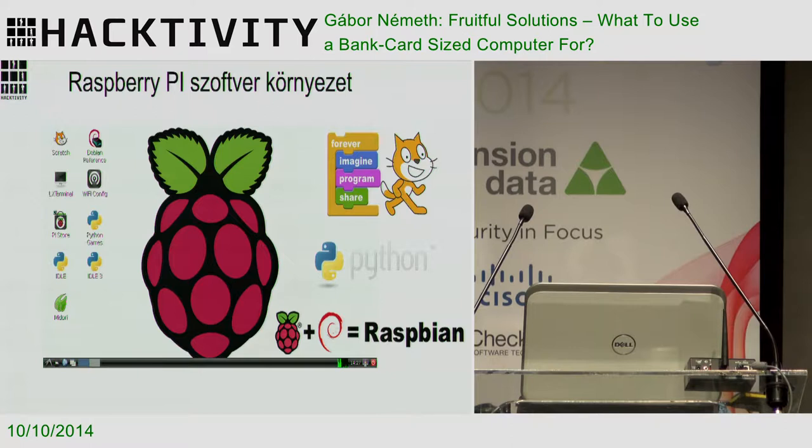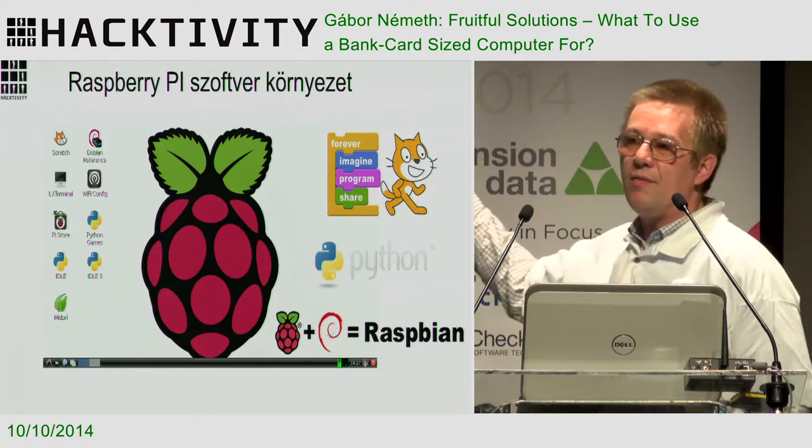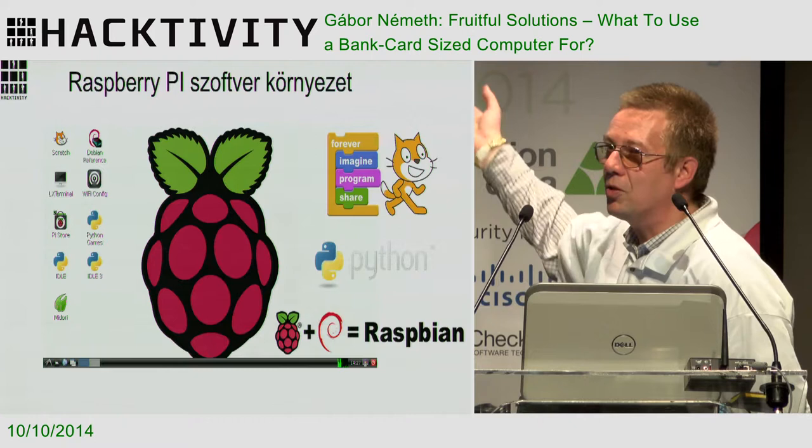A couple of words about the software environment. What really makes this usable is that the software environment is very rich and very good. Raspbian is the OS. This is a Debian-based Linux. And obviously, if you put together the Raspberry logo and the Debian logo, you have Raspbian.